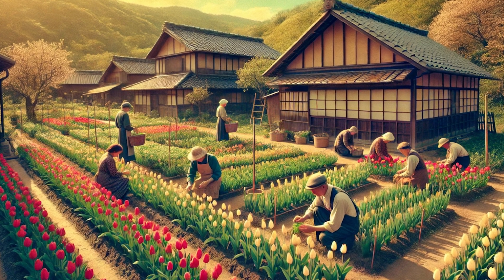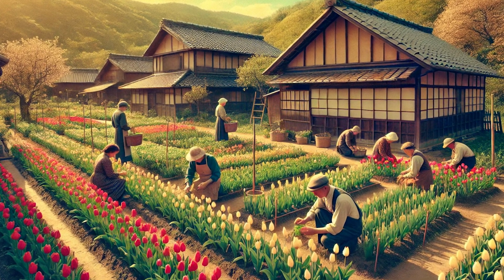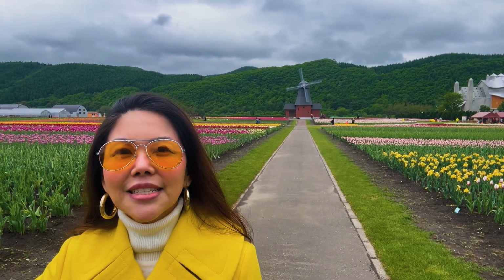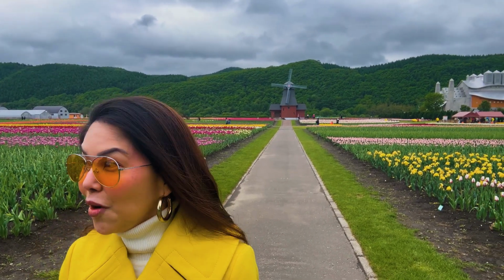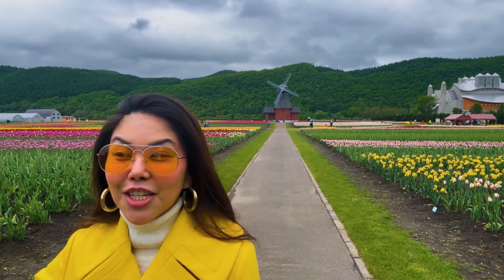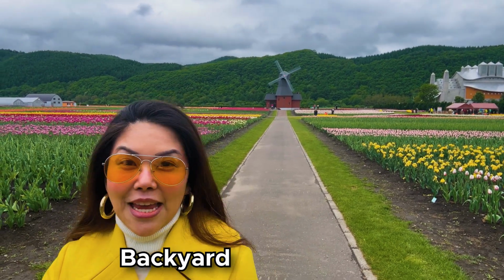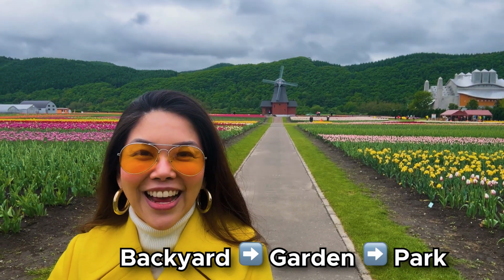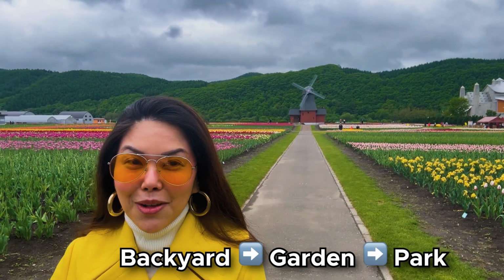And still, that agricultural sector head who used to lead it, even if he was retired, he's like, yes, let's continue to do that. So this is what happened. It started off with their own backyards, and then it became a garden, and then it became a park, and now it is a tulip fair.